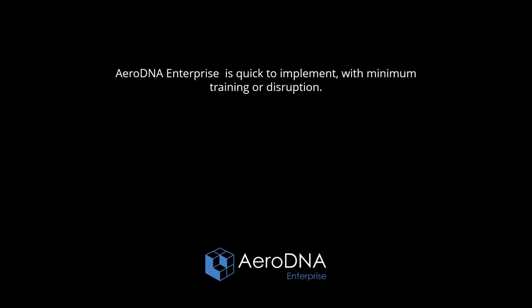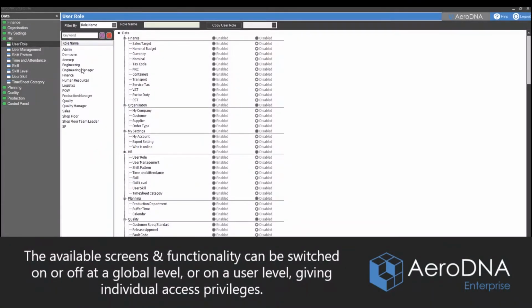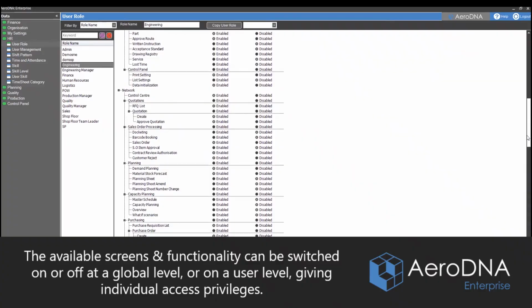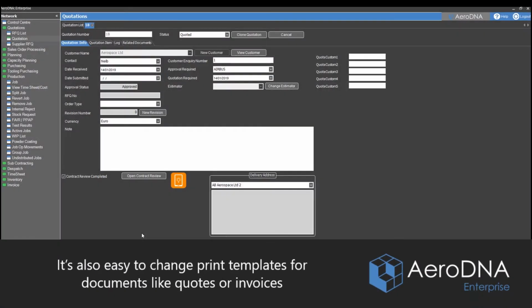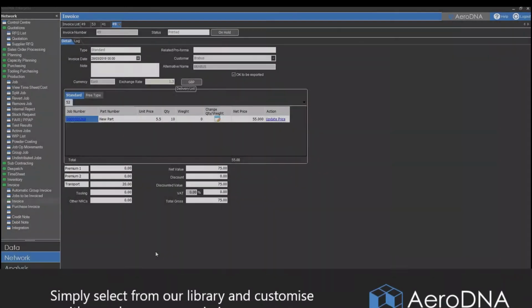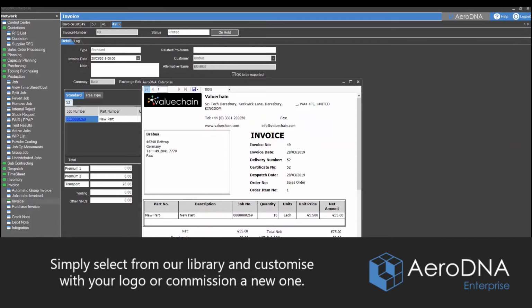AeroDNA Enterprise is quick to implement, with minimum training or disruption. When installed, we select the options to suit best practice business processes, ensuring the system is aligned to your company's DNA. The available screens and functionality can be switched on or off at a global level, or on a user level, giving individual access privileges. It's also easy to change print templates for documents like quotes or invoices. Simply select from our library and customize with your logo, or commission a new one.